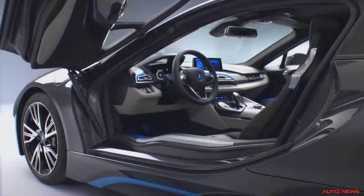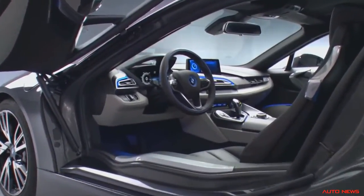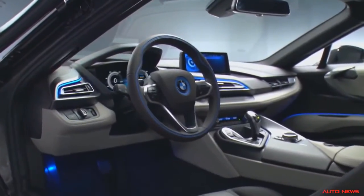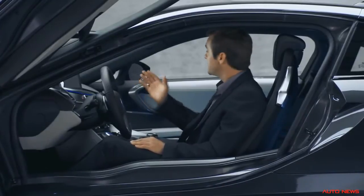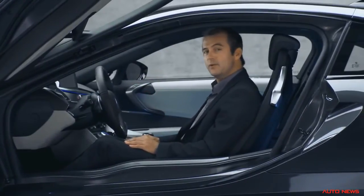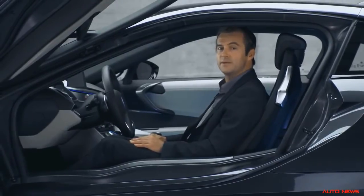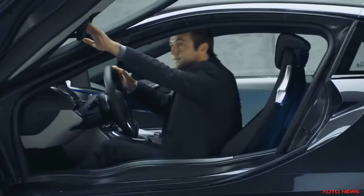Sitting here behind the wheel makes the orientation of the cockpit towards the driver tangible. Even the center stick is aligned towards you, and that gives you that typical BMW sports car feel. What's new here are the sustainable materials. BMW has integrated a set of renewable and naturally treated raw materials. Also, it's a 2+2 seater.